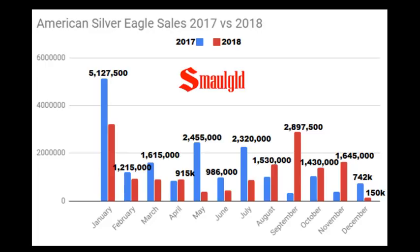Okay, so here's 2017 and 18 put together. And you could see here, these are the American Silver Eagle sales. This is not versus the Perth Mint. This is where you can see the decline from 17 to 18. But you can see in 2018 in the red how the US Mint came back in August, September, October, and November, and then only sold 150,000 in December.